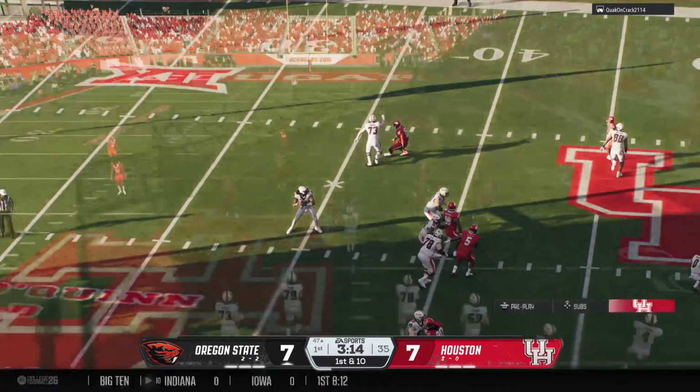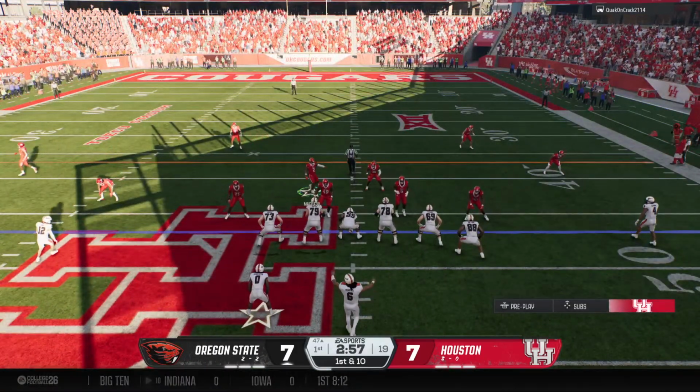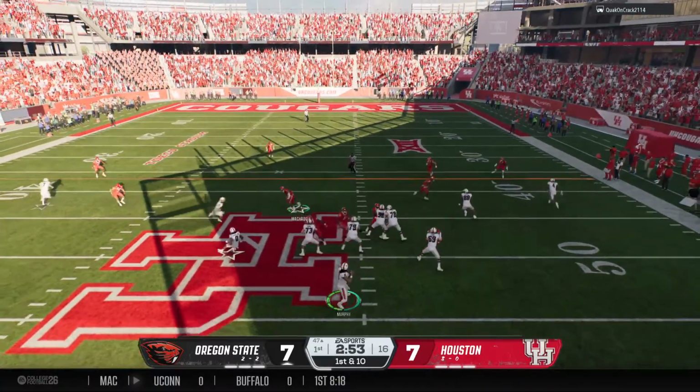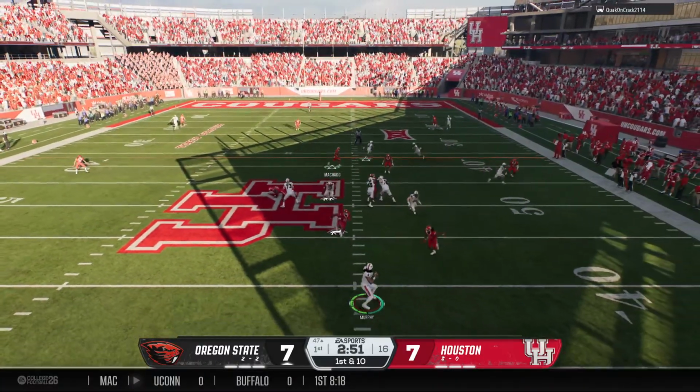How about the zip this junior put on that ball to pick up the 1st down? The Beavers are marching down the field. To the air on 1st down. Here's a heat.